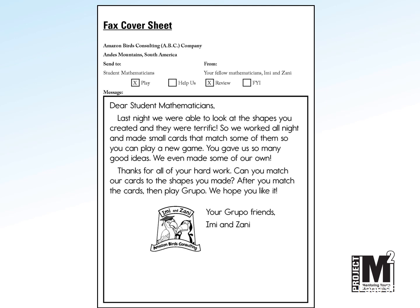Dear student mathematicians, last night we were able to look at the shapes you created and they were terrific. So we worked all night and made small cards that match some of them so you can play a new game. You gave us so many good ideas. We even made some of our own. Thanks for all of your hard work. Can you match our cards to the shapes you made? After you match the cards, then play Grupo. We hope you like it. Your Grupo friends, Emmy and Zany.